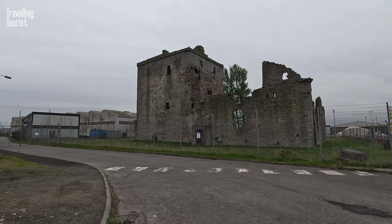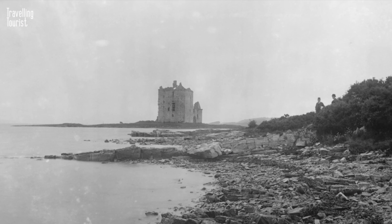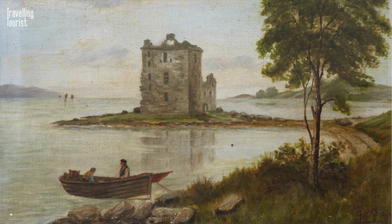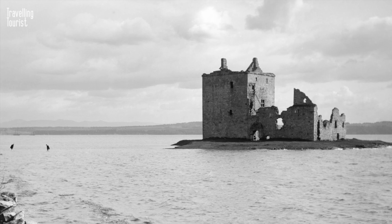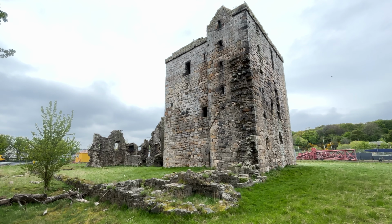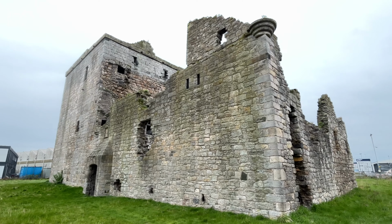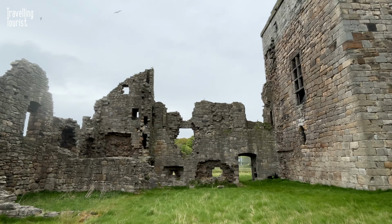It remained in Stuart ownership though through to the late 17th century, when it was sold to a David Drummond and then ultimately owned by the Earl of Hopetoun. By the 18th century onwards it remained unoccupied and fell into ruin. Many of the stones were used for other buildings, leaving only the tower and north courtyard wall remaining. Today it's landlocked and within the Dockyard perimeter, and it's only home to pigeons and seagulls. It's free to visit, but do check with the security guard office before entering. This is an industrial area after all.